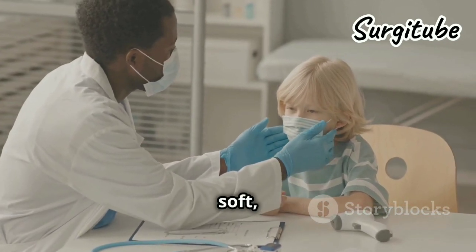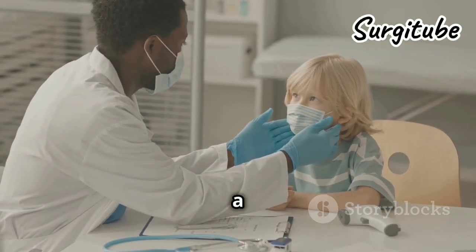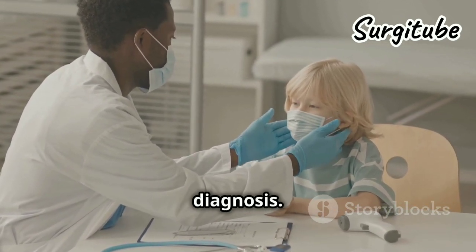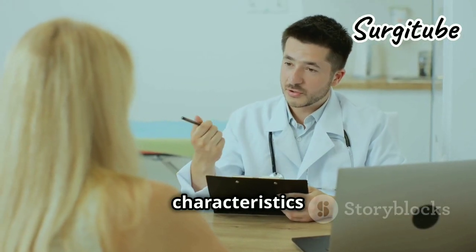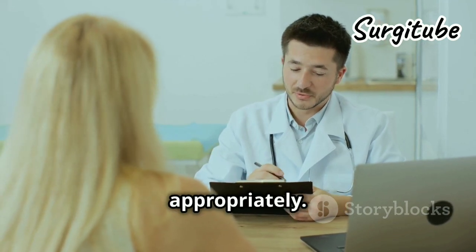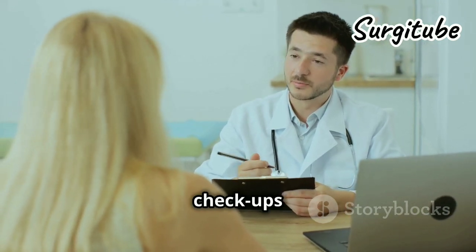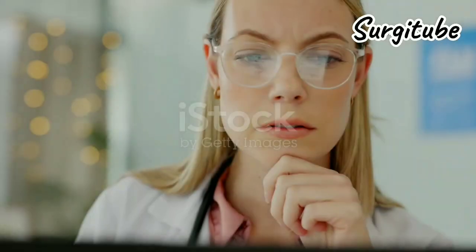If you notice a soft, movable lump under your skin, it's always a good idea to consult with a healthcare professional for a proper diagnosis. While lipomas are generally harmless, knowing their characteristics can provide peace of mind and ensure that any unusual lumps are evaluated appropriately. Regular checkups and being aware of changes in your body are key to maintaining good health.